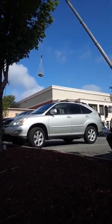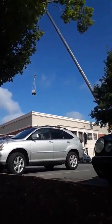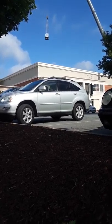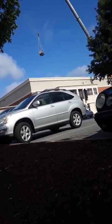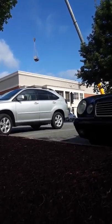So yeah, I see a fan at the bottom of this thing that's coming off of the lower roof there. Can you guys see it? So that's definitely connected to the air unit there. Here's a unit heater, space heater, quartz heater. And then they're lifting it to the upper roof.